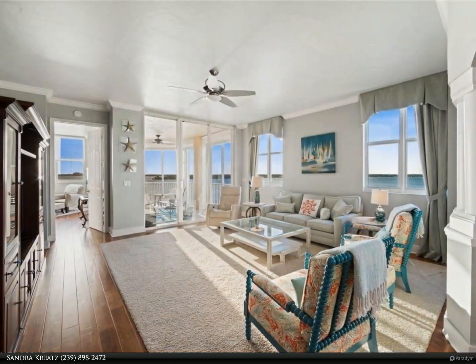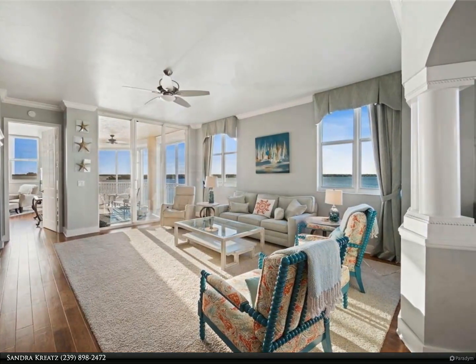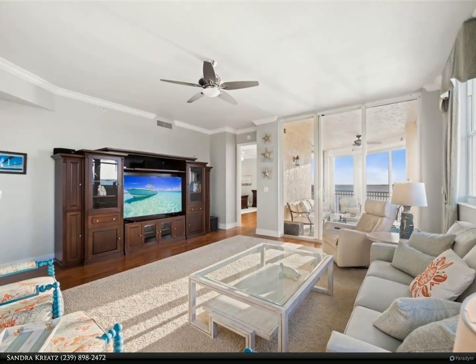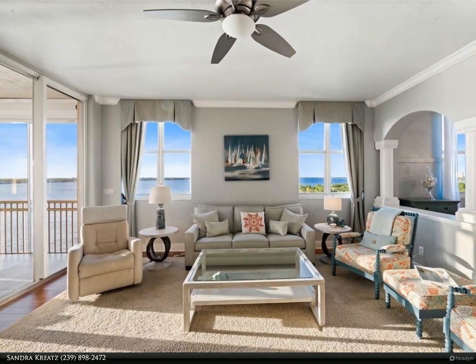Spectacular water views, sunrise and sunset, from every window in this stunning home. Completely renovated 8th floor condo in the Shores at Gulf Harbor Yacht and Country Club. This riverfront condo offers great natural light, tin ceilings, storage and two parking spots.